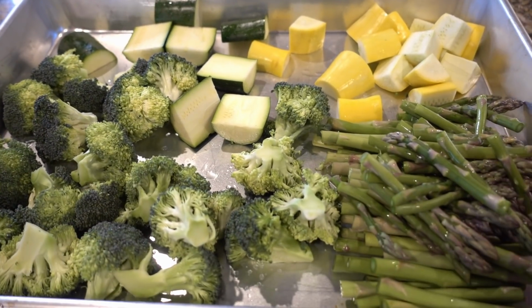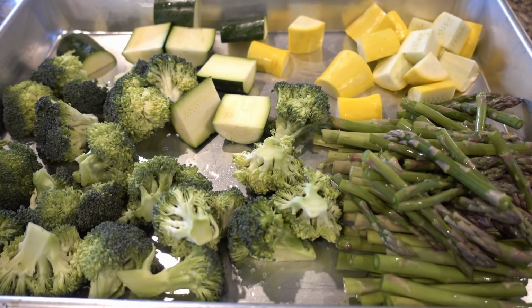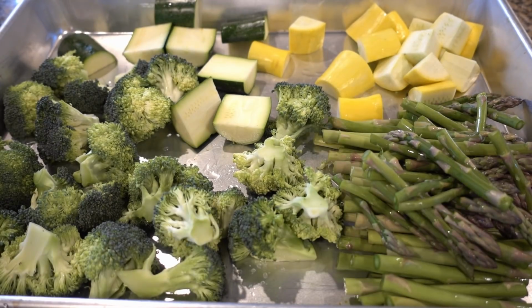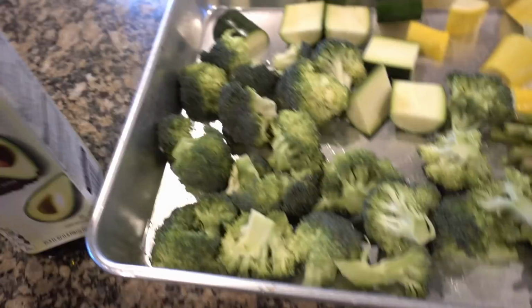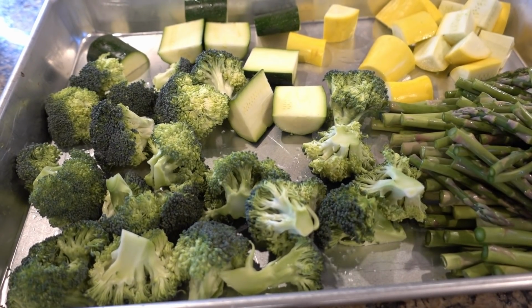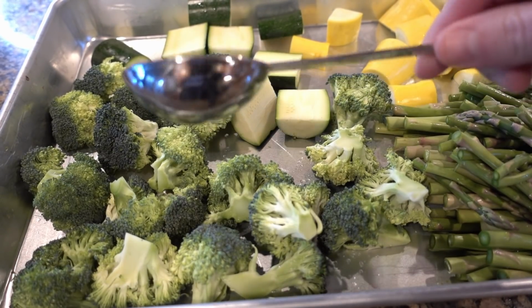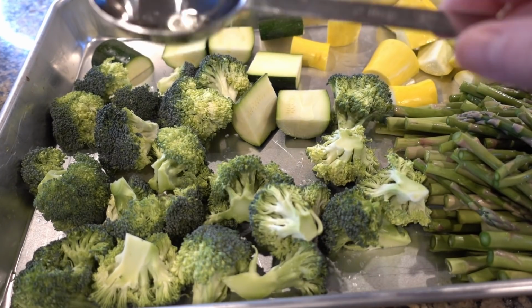Okay, so at this point, we're gonna just put some avocado oil, salt and pepper, and that'll be it. We'll put this in the oven about halfway through the cooking time of the chicken so that everything will come out around the same time. So this is the part that you have to pay attention to. I am using avocado oil to roast my veggies. Avocado is a healthy cooking oil, has a lower smoke point, so overall it's a healthier oil. So I'm going to measure it with my 2 tablespoon measuring spoon. And I'm looking for roughly about 2 tablespoons a person.